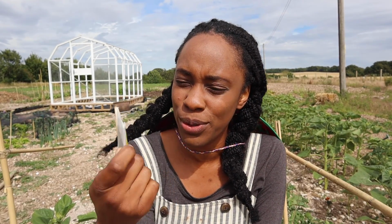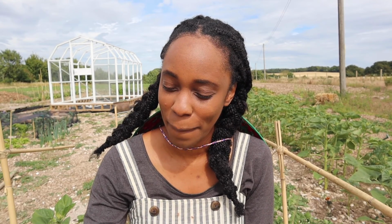Next we have Dwarf Blue Curly Kale. I probably listed at least 5 different types of kale already. But yeah, this is a dwarf variety and it has like a bluey green tint to it. We'll let you know how this goes.